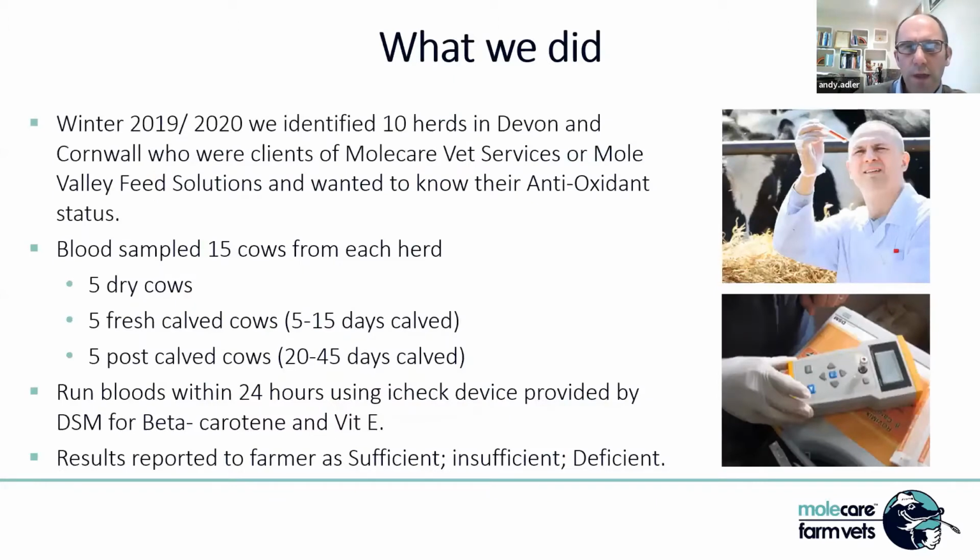And so we did a survey in the winter of 2019-20. We managed to get this done luckily before COVID hit, which was a bonus. And what we were doing was we blood sampled 15 cows from 10 herds. We looked at 5 dry cows, 5 freshly calved cows and 5 post-calving cows, sort of 20 to 45 days calved.